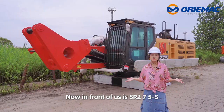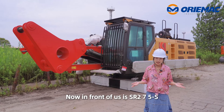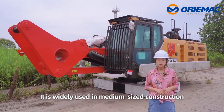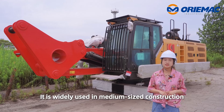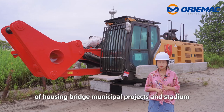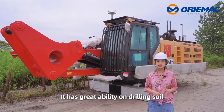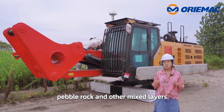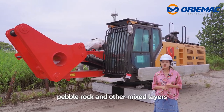Now in front of us is the 275S. Its operating weight is 90 tons and it is widely used in medium-sized construction of housing, bridge, municipal projects and stadiums. It has a great ability of drilling soil, rock, pebble and other mixed layers.